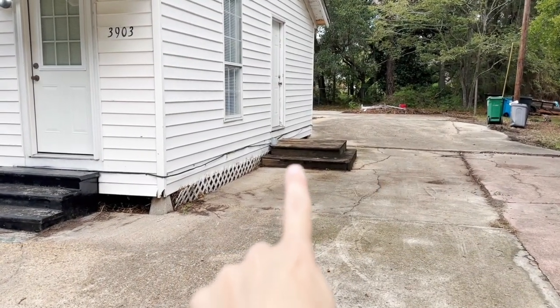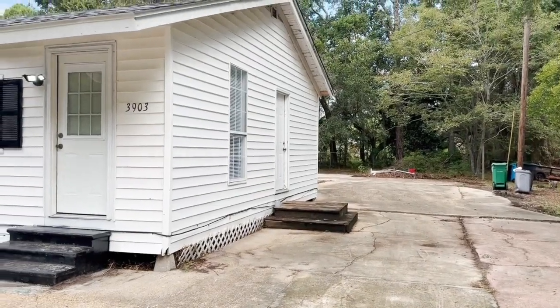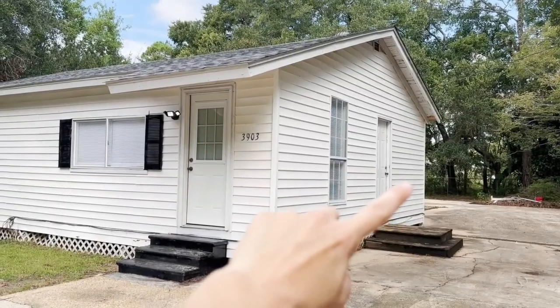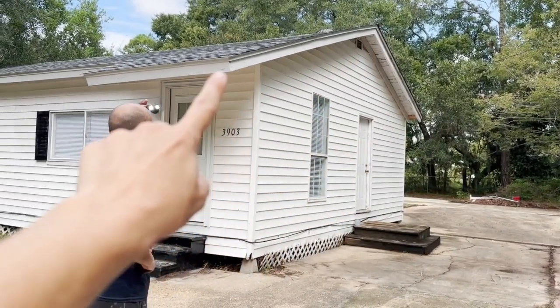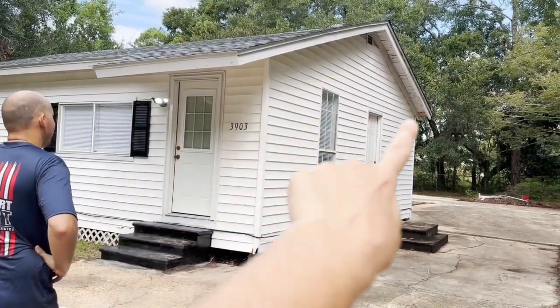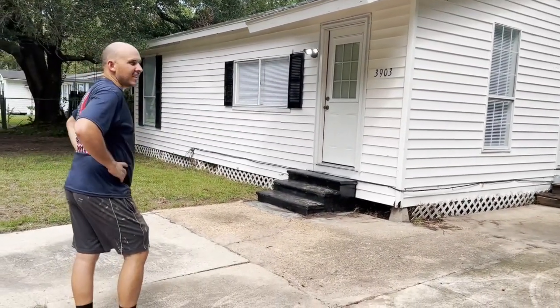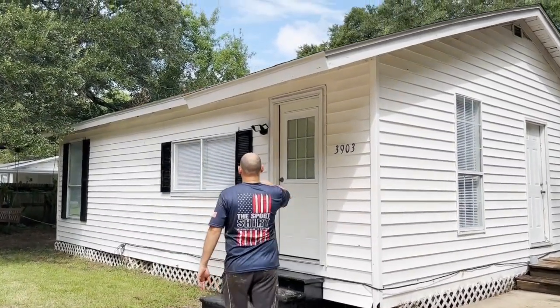We still have to replace these steps. That's one of our things. We have that pile back there to clean up. And we're coming to, what's this called, honey? Soffit and fascia? So this is all going to be redone under the house and closed in. You want to show them? She painted the black steps.